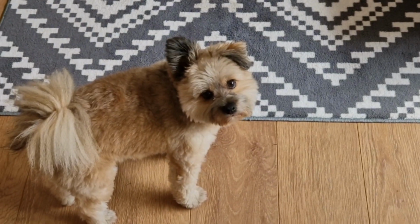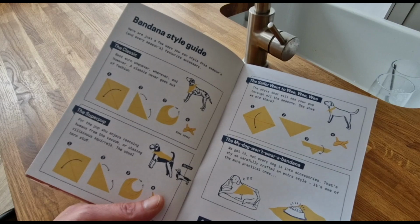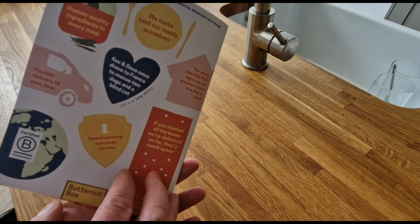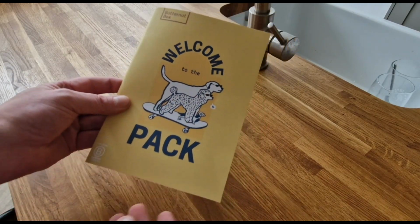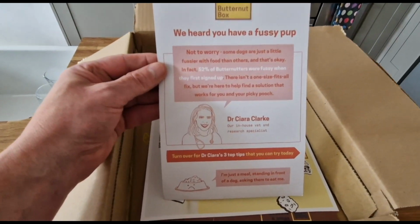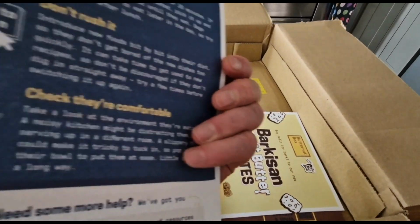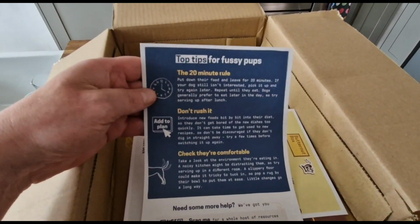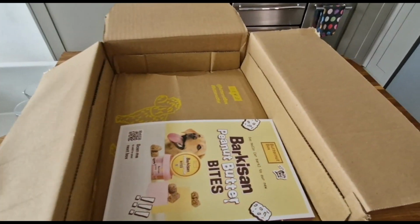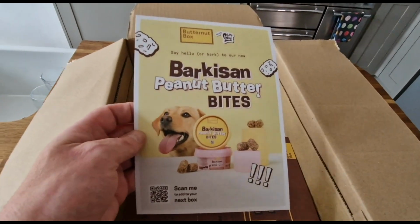So it all seems really positive, and yeah, they sent a nice picture of Halo to me. Oh, that's the bandana. We will go back to that. Cool. Pretty nice. Let's have a look, see what we get in the box. So this is a fussy dog guide, and it gives us some tips about how to approach a fussy dog. The 20-minute rule: removing the food, not rushing it. That's something I need to work on. Removing the food for Halo.